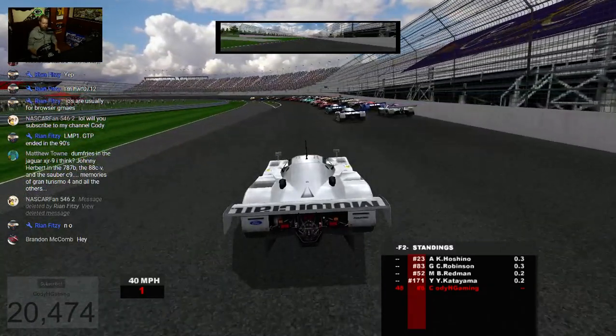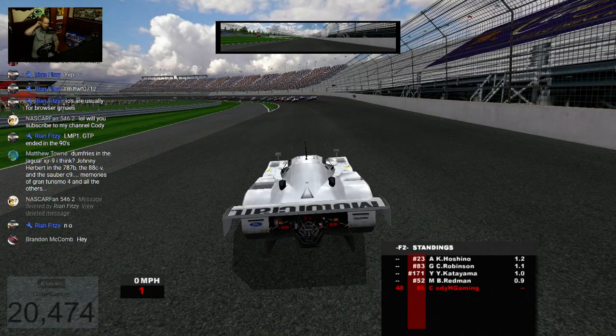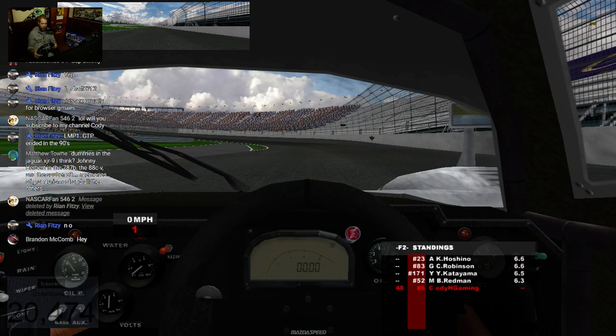I'm actually going to try a slingshot. Gonna let them go ahead around 6, 7, 8 seconds, somewhere around there, and slingshot past them and try to get in the lead. Let's go on board for this.